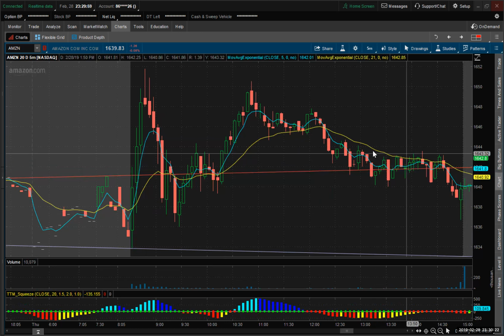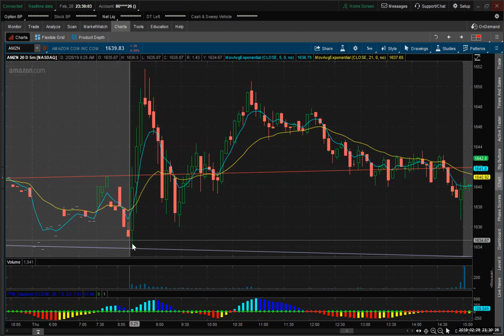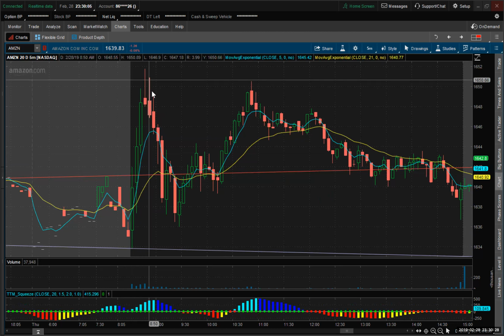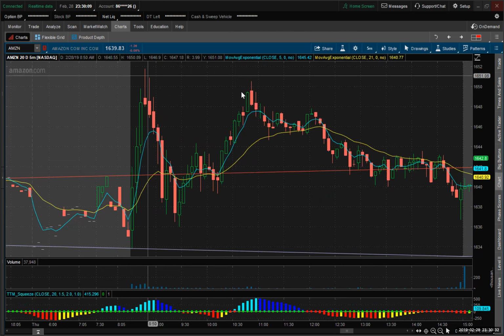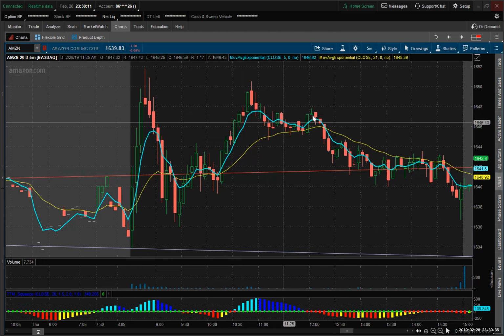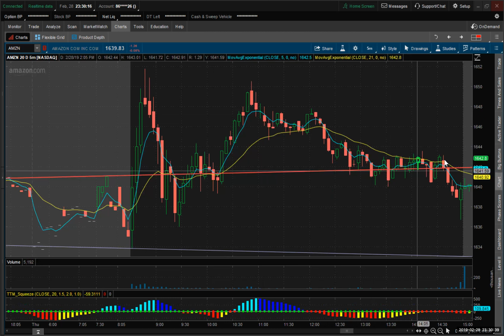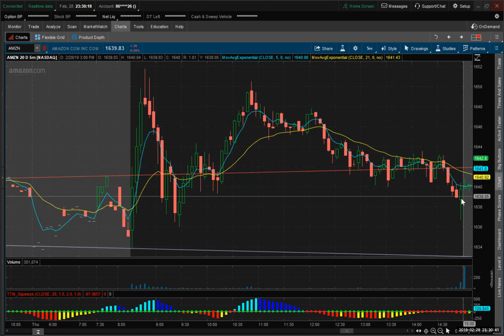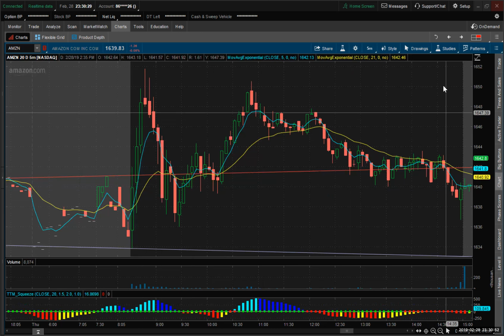But this is phenomenal. See, we broke out from this. We opened up below it, ran right up into, above the line, came back to it, double bottomed on it, started a rally, came back in that same resistance, looked like it was going to get something going again, and faded right back into the line, and then came right back down. And the closing price right here is about the same price as the opening 5-minute candle. So you kind of bookended the day with that same price.